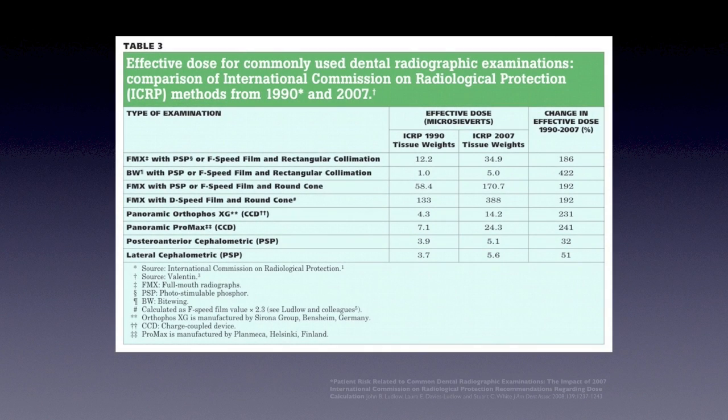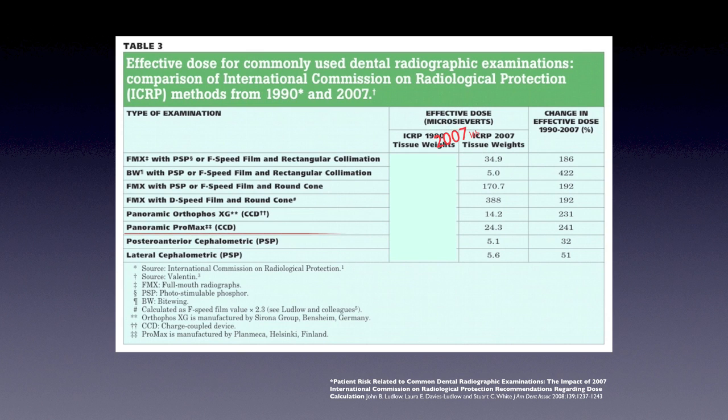Where this comes into play is if we start to look at the comparison with general dental x-rays, and this comes from one of Ludlow's earlier papers, you can see that a panoramic x-ray is about 24 microsieverts and a full mouth series of x-rays is about 170 microsieverts. Now that's using an adult phantom.